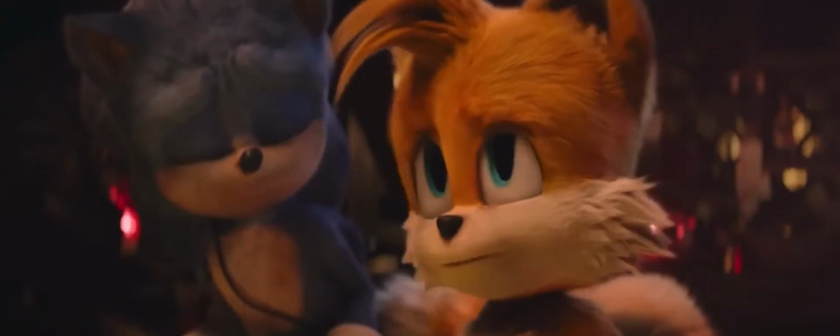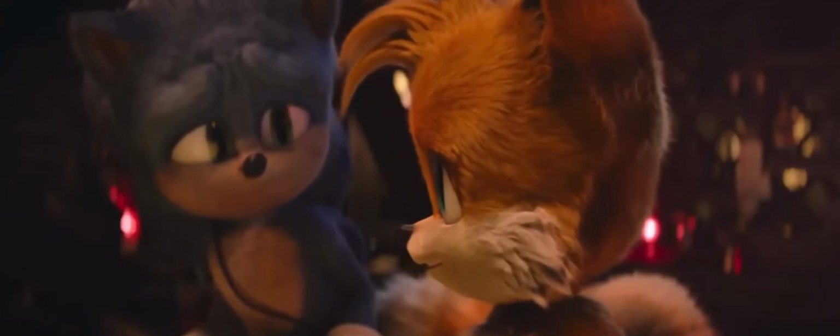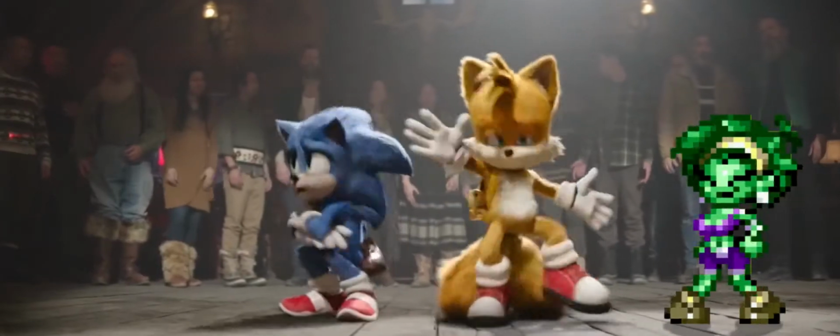I mention all of this because the way Sonic 2 creates lots of heart is pretty similar to the way Stitch does it. Take the dance scene, for example.